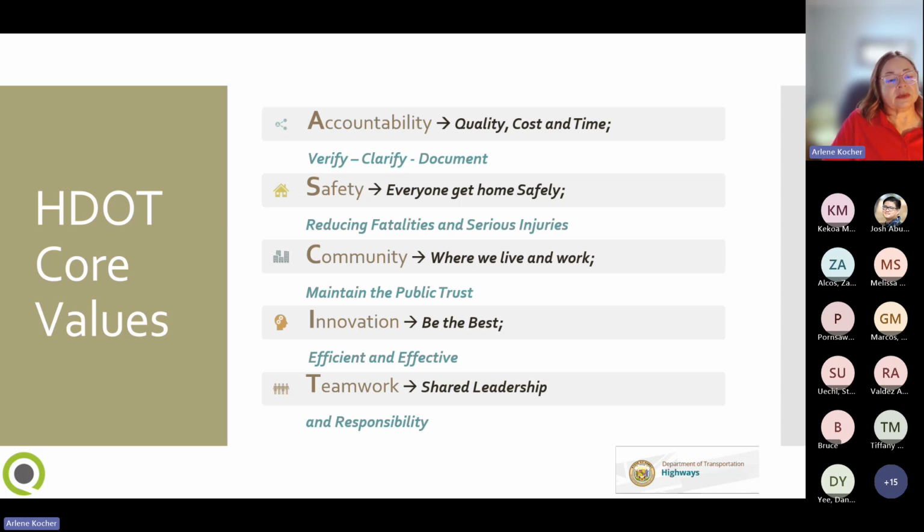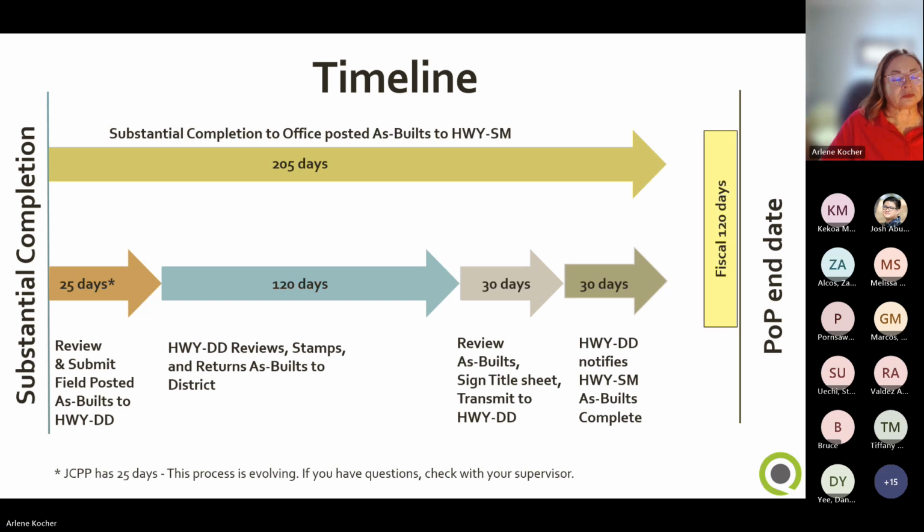And then teamwork comes into play with the contractor, getting the as-built plans from them, the field markups, and with HWY-DD to get the as-built plans completed and have the office set of as-builts, right? The final set of as-builts that we're going to keep on file. And then teamwork with fiscal to close the project in the financial system. So that's how the core values play into the as-built closeout.